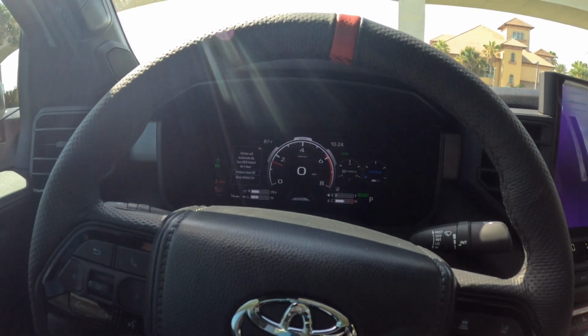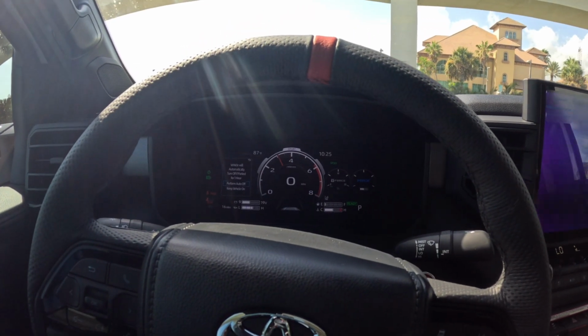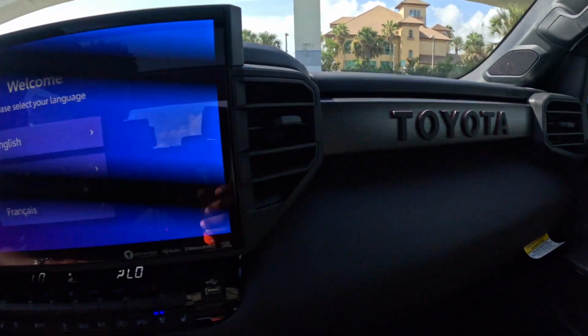And now inside, it sounds just like a V8 because it's amplified. On the inside, it sounds really crazy. But with that being said, man, let's wrap up all the features.